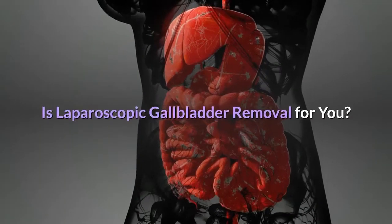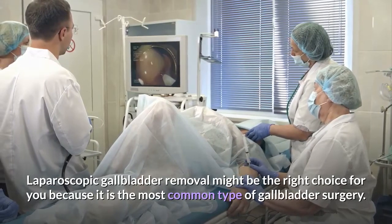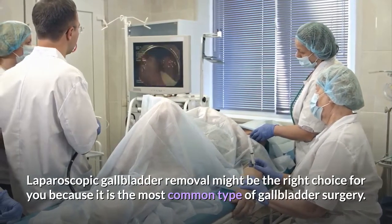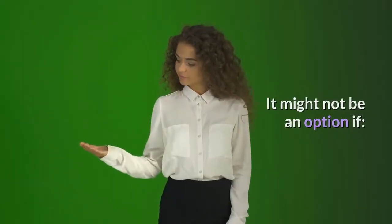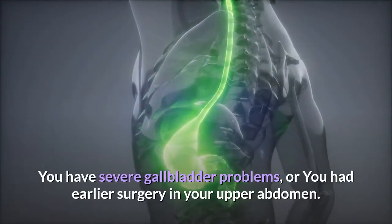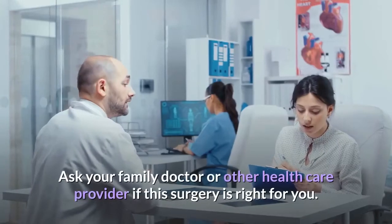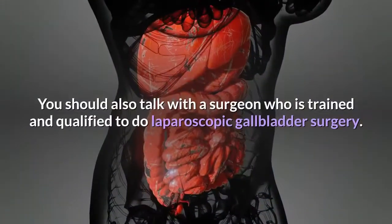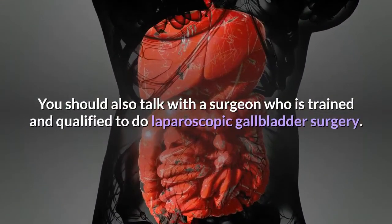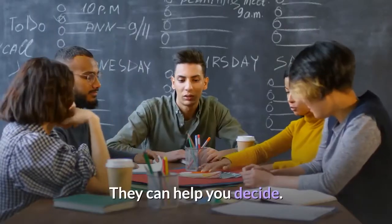Is laparoscopic gallbladder removal for you? Laparoscopic gallbladder removal might be the right choice for you because it is the most common type of gallbladder surgery. It might not be an option if you have severe gallbladder problems, or you had earlier surgery in your upper abdomen. Ask your family doctor or other healthcare provider if this surgery is right for you. You should also talk with a surgeon who is trained and qualified to do laparoscopic gallbladder surgery. They can help you decide.